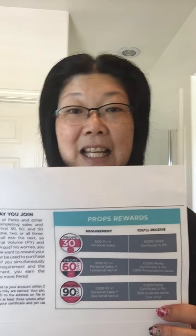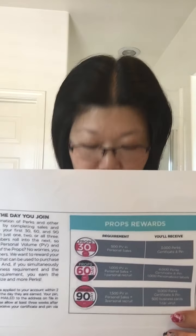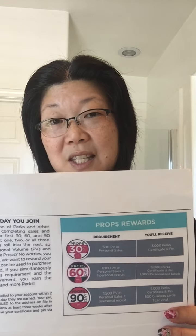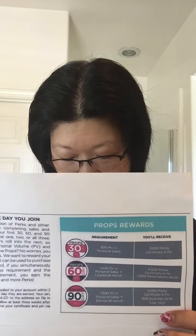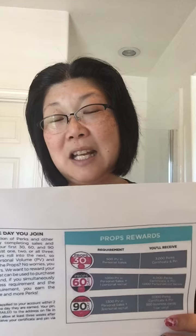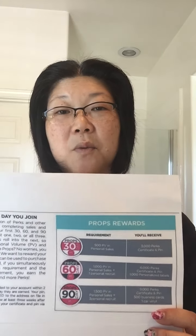And then for 90 days, again, that's cumulative. From day 1 to day 90, if you have 1,500 in personal volume and 3 personal recruits, so people you directly recruited to be directly under you on your team, you get 9,000 perks, which is a lot, and it's like $90 worth. I always think of 8 perks as a penny, so 9,000 perks is like $90. Just move the decimal over. You get a certificate and a pin, and 500 business cards from the portal, which is really cool.